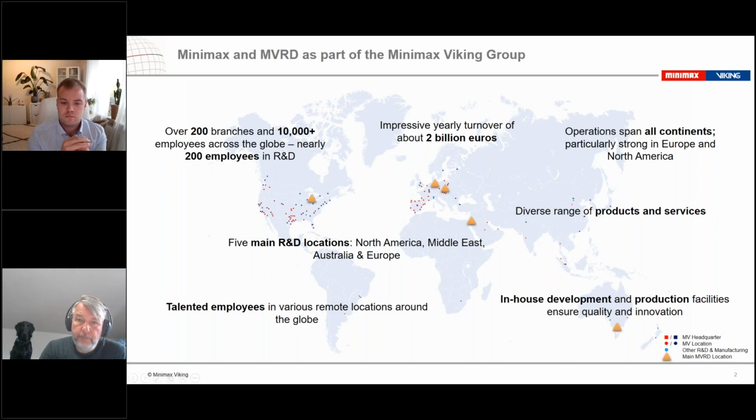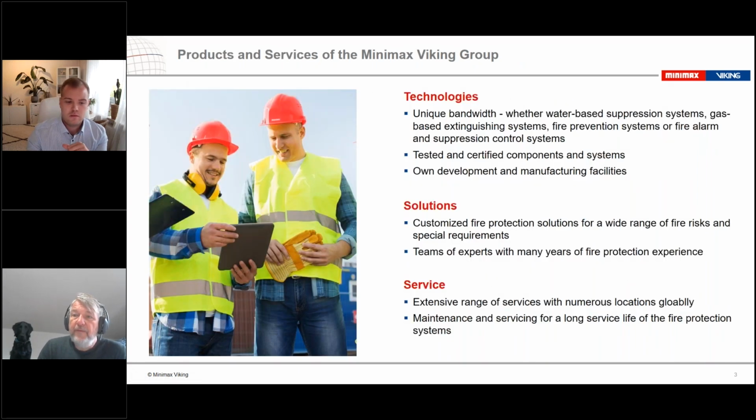In the field of fire protection, all technologies for firefighting are offered, such as water extinguishing systems, gas extinguishing systems, fire prevention systems, or fire alarm systems. Tailor-made fire protection solutions are developed for fire risk with special requirements.